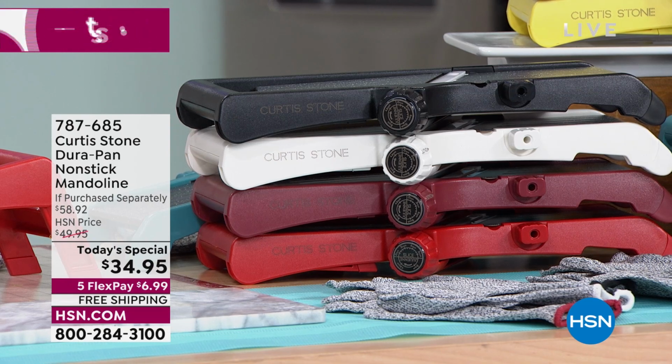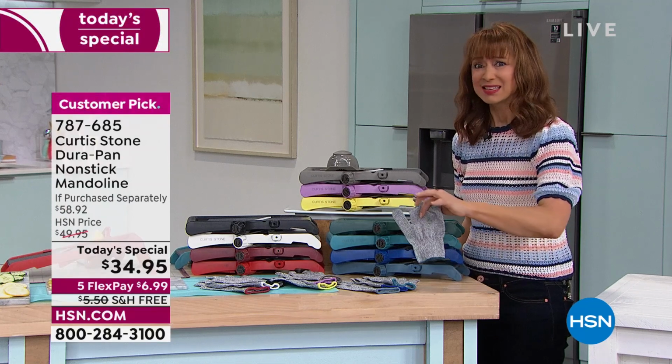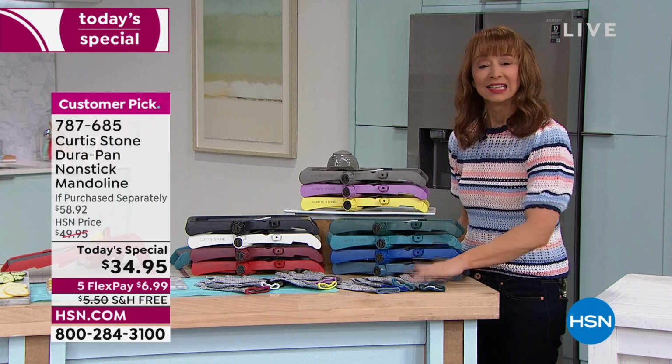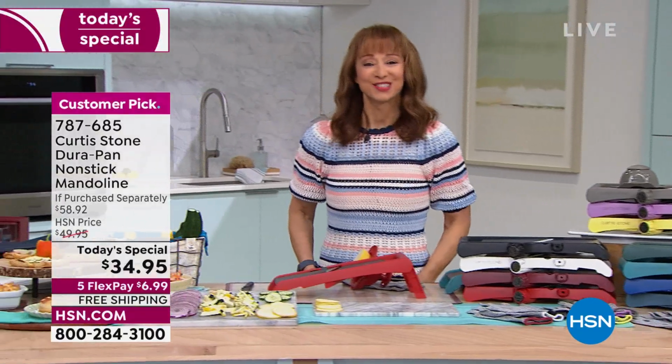And guess what, my friends? For less than you would spend for this safety glove, which by the way, I bought for the glove, not even necessarily for the mandolin, just because I'm a klutz in the kitchen. This has a level 5, the top grade in terms of safety. I gotta get him out here. 5 Flex Pay on all Chef Curtis Stone.